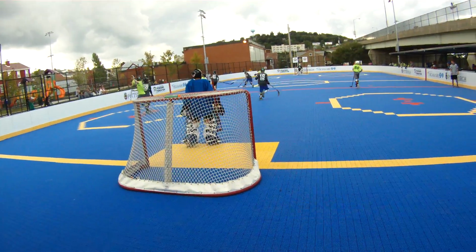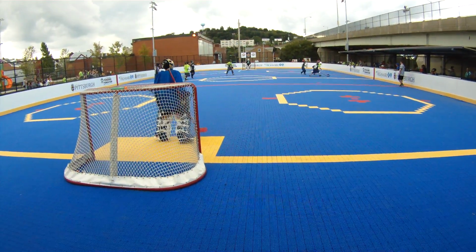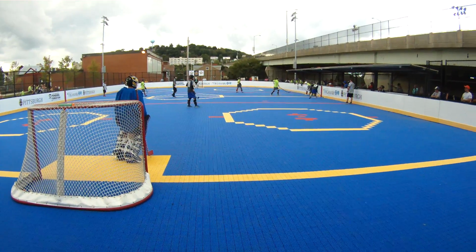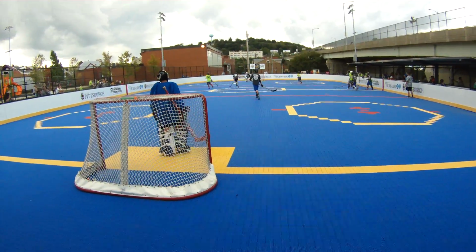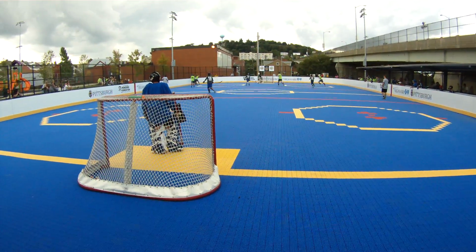Murrysville clears out. Thrown across. 66 cuts it off for Brookline. Goes to the backhand. He's doubled. Taken away. Oh, nice hustle by 66 there. Dumped in though by Murrysville. 61 chases there for Murrysville. 3's there for Brookline. 3 pins him.